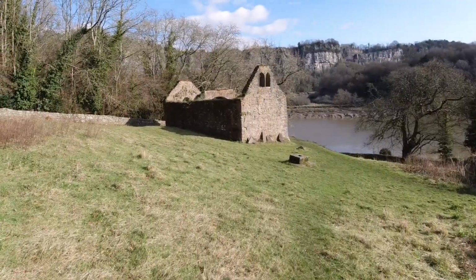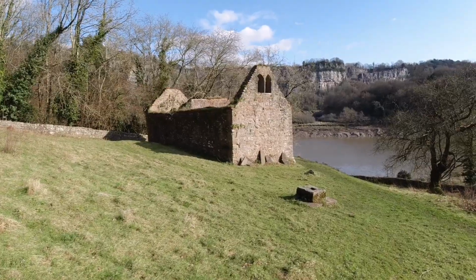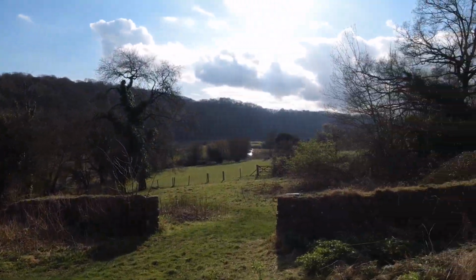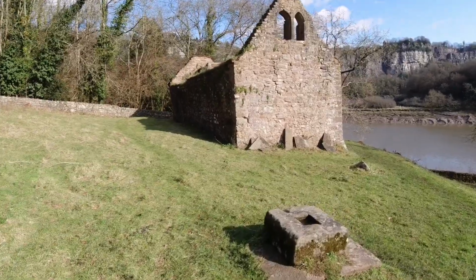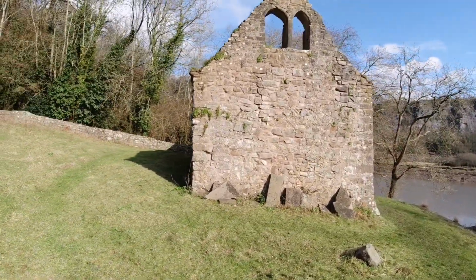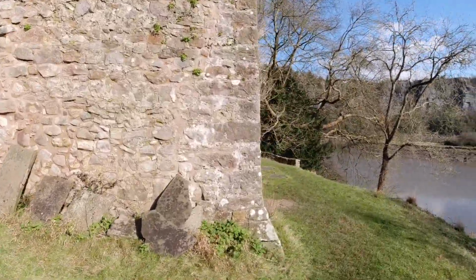There we go. What a beautiful little place this is. So if I do a little pan across there then. There we are. So yeah, this church was, Christ, I think goes back to the 1100s. It goes back to the same date as Chepstow Castle, I believe. So it's been here a long time.